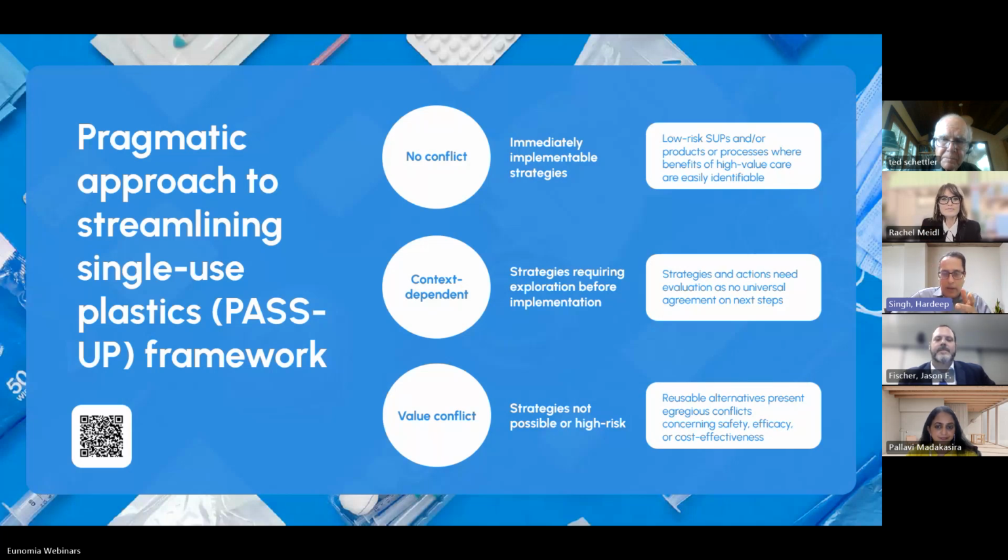Somebody mentioned IPAC. I'm assuming we were talking about infection prevention folks. And there's a lot of things we need to talk to them about. There are a lot of areas of debate. Somebody's going to have to research and study them. And then the third category is no category. Heck no, we're not going to go to glass syringes. Those are the value conflict categories. So we can avoid those altogether.